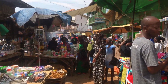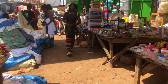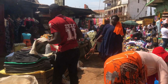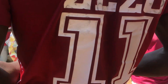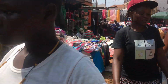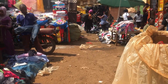Let's go a bit inside and explore this beautiful market day. You can see people selling stuff like kitchenware, others are buying, trading is going on smoothly, as you guys can see, here at Bayita in Entebbe. What do you think about this market, guys? Let me know down in the comment section.